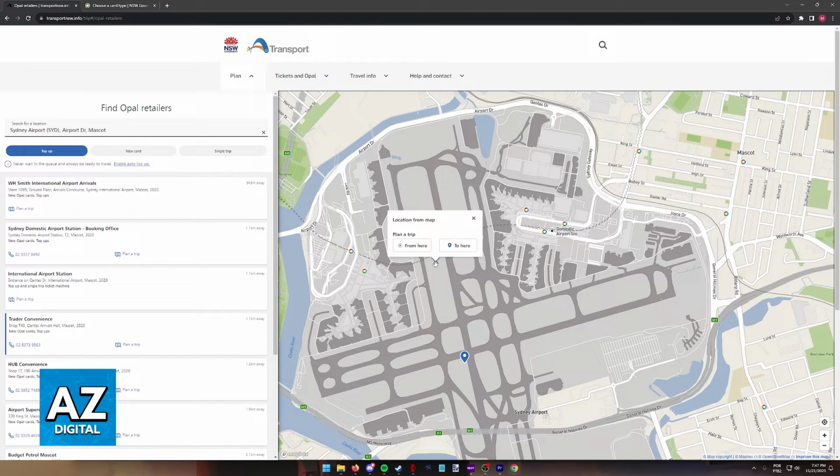Regardless of which option you pick, as long as you download this map, maybe take a screenshot on a mobile device, you will be able to go into any of these locations and get your very own Opal card.